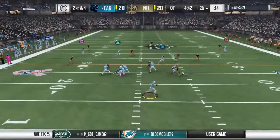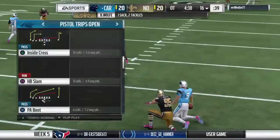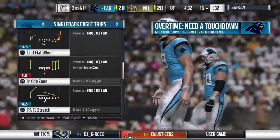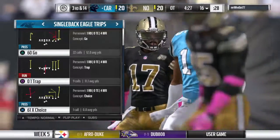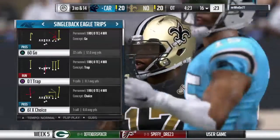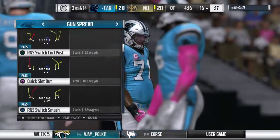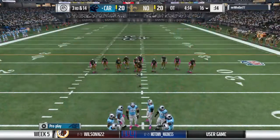Now it's Stafford off the bootleg. And no escaping this time as he'll go down. They got him for a sack. Derek Wolfe, he's the one that got to him. He takes him down for a loss of 9. Third down, still 14 yards left.